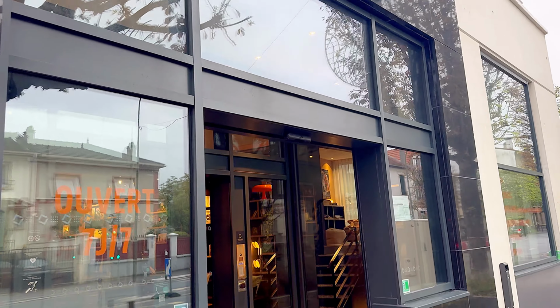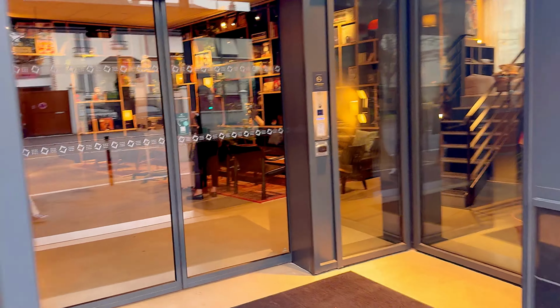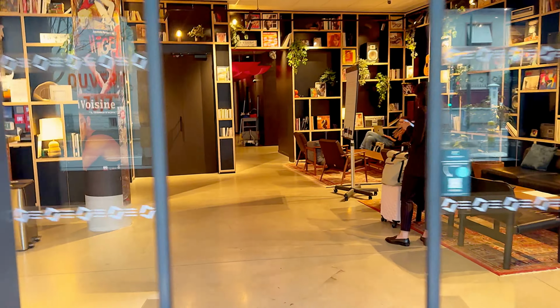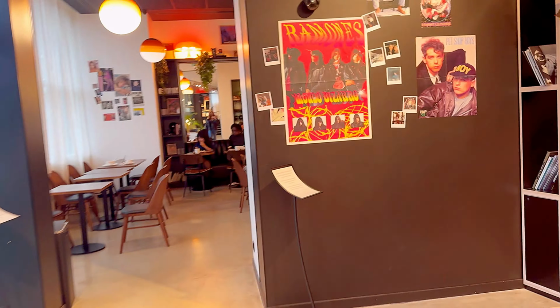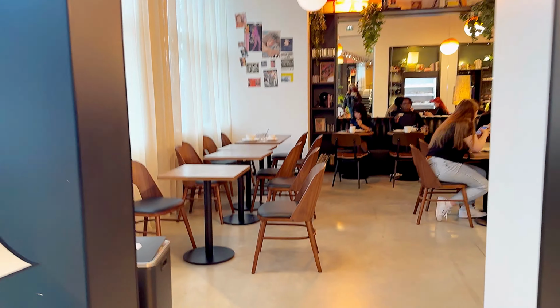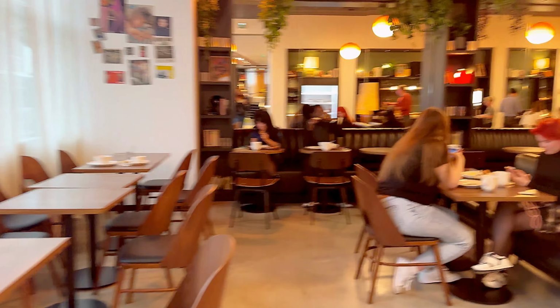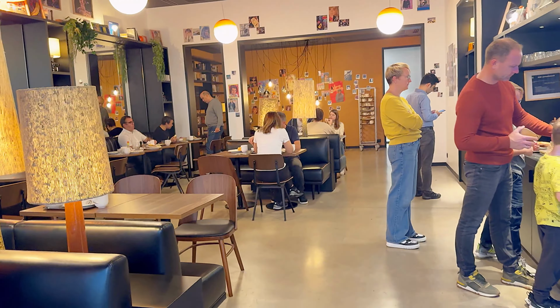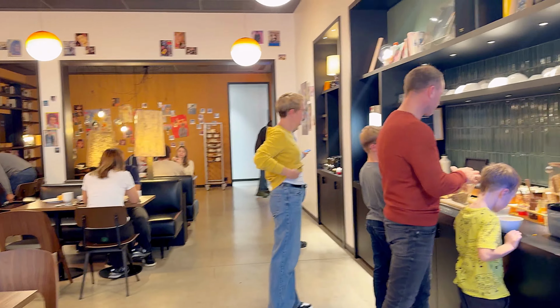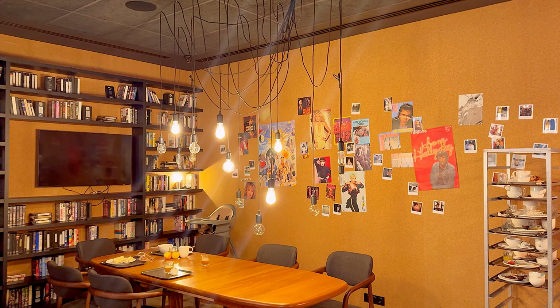I'll just take you in so you can see what it looks like. It's kind of a vintage decorated hotel, as you can see, and this is how it looks like at the reception and the bar. And if you go straight on this way, it will lead you to the restaurant where we had our breakfast every morning. So this is what the restaurant looks like, and it was a really nice hotel, if you ask me.